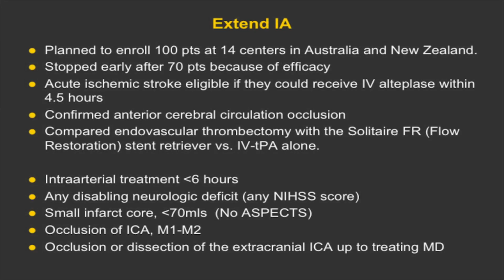They planned to enroll 100, but only reached 70 because it was stopped based on the results I mentioned. In this case, they were including patients that had anterior circulation occlusion, very similar to the prior study, and they exclusively used a stent retriever, the Solitaire. So all of them were receiving this stent in particular. They went a step further in making sure they included patients with a small core, using sophisticated imaging to include patients with a small volume of 70 mLs. Again, they were including patients up to 6 hours. Whether or not they had received TPA was not an absolute requisite.